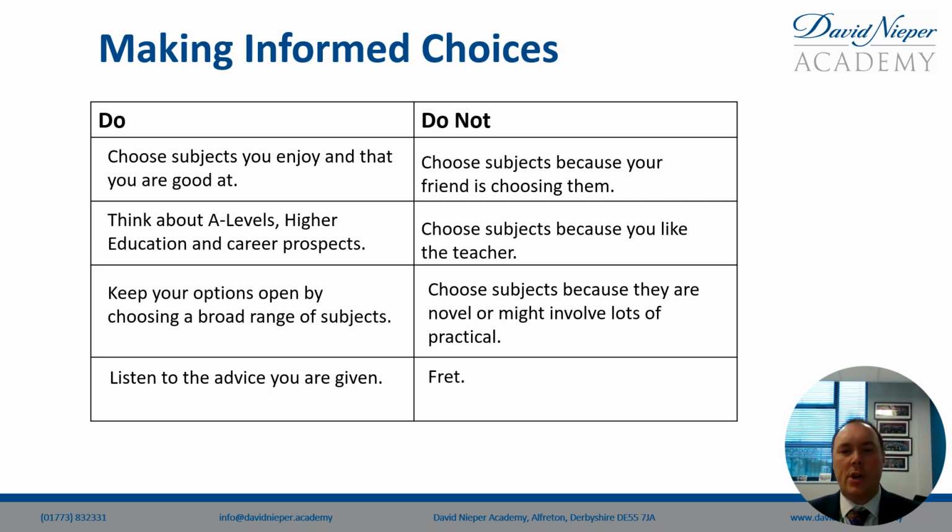If you think a subject might involve a lot of practical, and I'm thinking of things like sport and hospitality, and you think, great, I'd love to cook every week in hospitality, or I'd love to go outside and do sport every week, please can I ask you to talk to those subjects about what the practical will look like, because it may be that you're not out there twice a week doing practical. The practical part of that qualification might not be as significant as you thought.